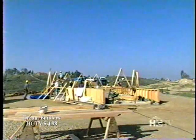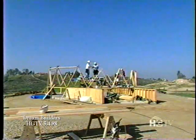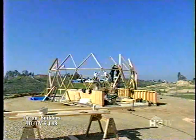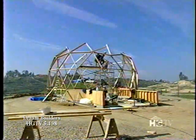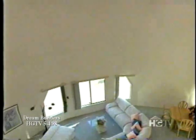In the next few days, Kathy will see their three-decade-old dream take shape. So exciting. I can barely stand here. And a lot of people aren't sure, is it pretty, is it not? We've always thought they were beautiful. The feeling inside a dome is different and dramatic, with its sweeping expanses and angular geometries.